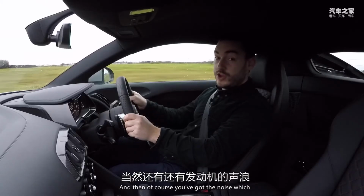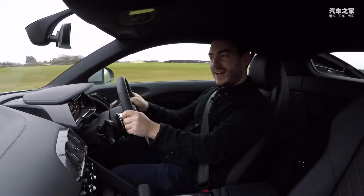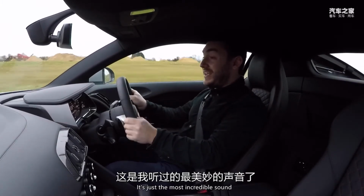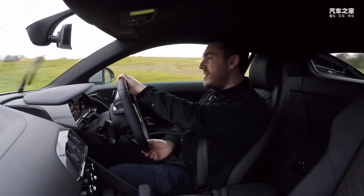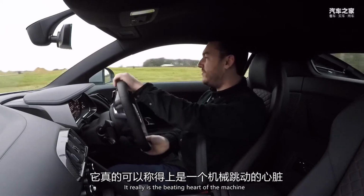And then of course you've got the noise, which is absolutely orgasmic. It's just the most incredible sound. A V10 howl is so distinctive, and it's just something that makes this car. It really is the beating heart of the machine.